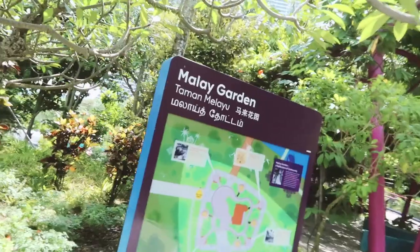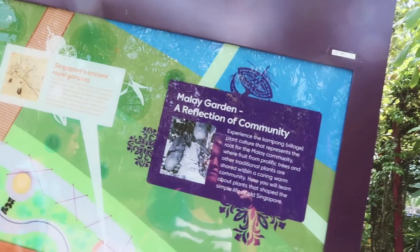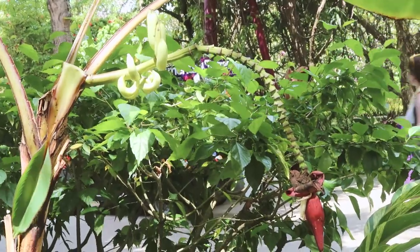We're not very impressed with this colonial garden. We're going to move on to the Malay garden, I think. Here we are entering the Malay garden, which is a reflection of community. Are they bananas? Yeah. Look at those teeny little ones. Yeah, they bend upwards. We're not really impressed with the Malay gardens either. We're a bit disappointed with these gardens. Chinese gardens. Maybe the Chinese gardens will be better.